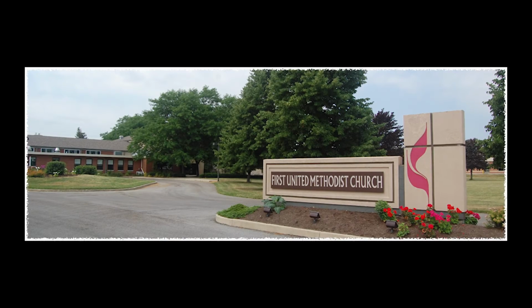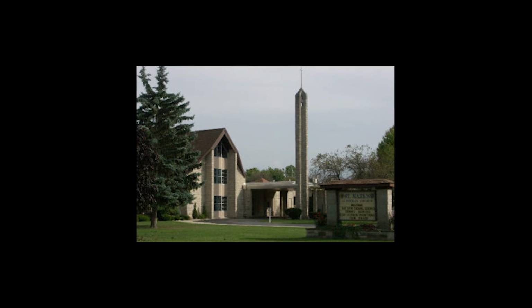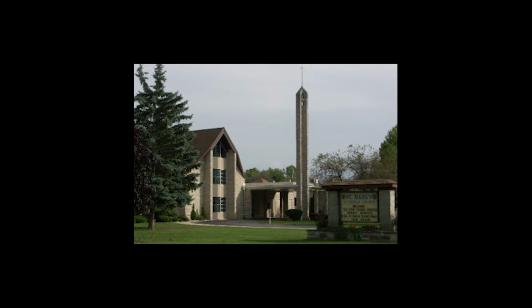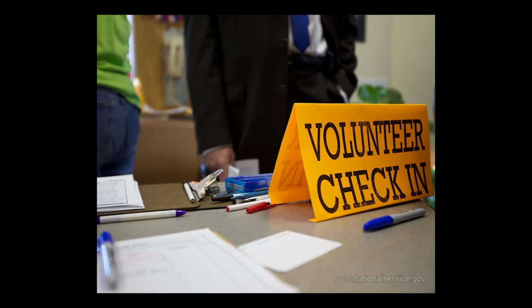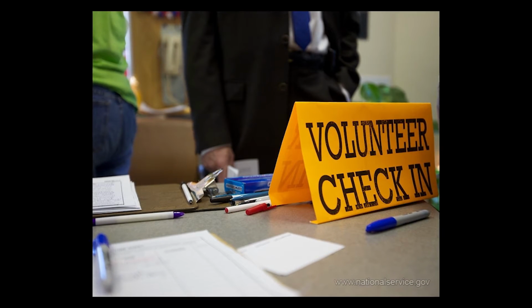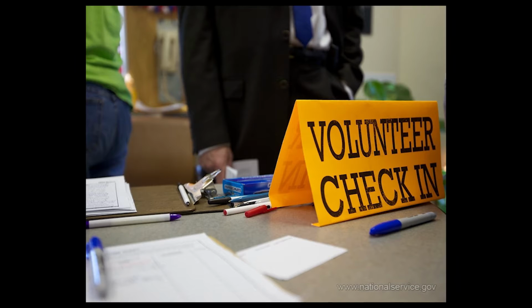First, we will talk about the day's schedule. On the event day, please park in the First United Methodist Church parking lot and either walk or take the shuttle to St. Mark's. We reserve the St. Mark's lot for our guests. The shuttle will run every 20 minutes. When you arrive, go directly to the Volunteer Center, sign in, receive your volunteer t-shirt, put on your name tag, get acclimated, receive any last-minute information, and get answers to any remaining questions.